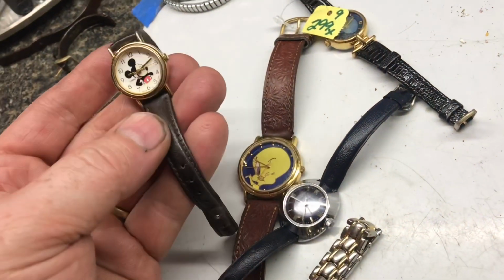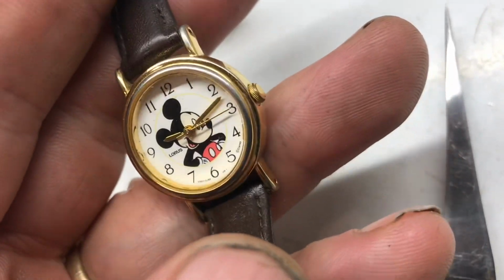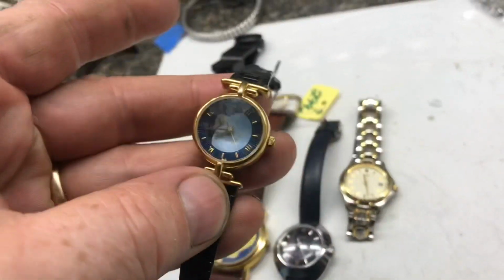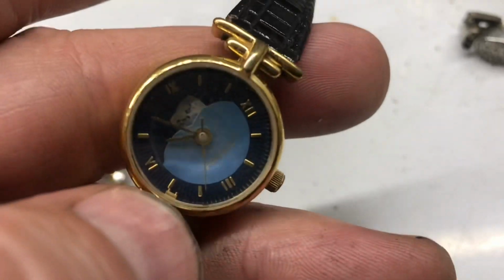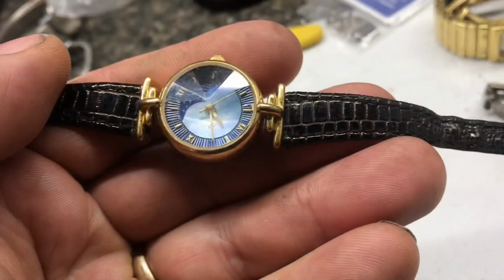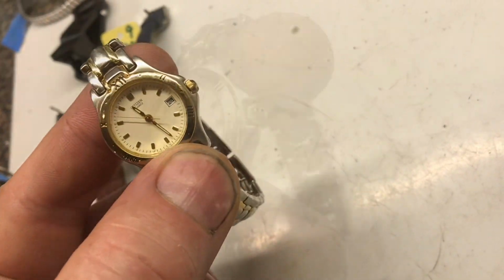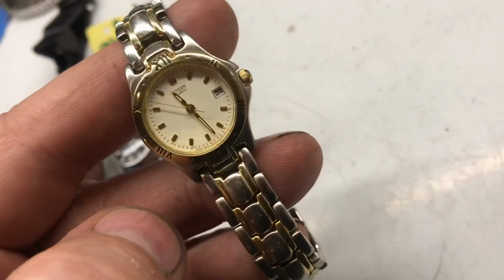A Mickey watch for $1, that's worth a try. These things jump all over the place with price, starting at about $15 and going up from there. Here's an old Fossil with a moon dial on it. The moon dial brings the price up a little bit. I'd say $40 to $45. Here's a Citizen. Picked this one up for $1. Really nice shape. I'd say $30 there.